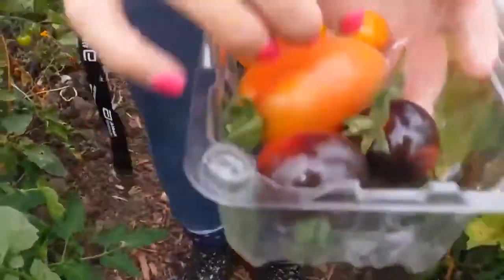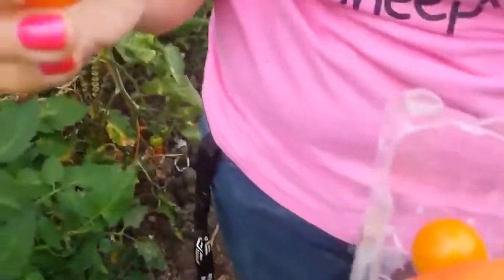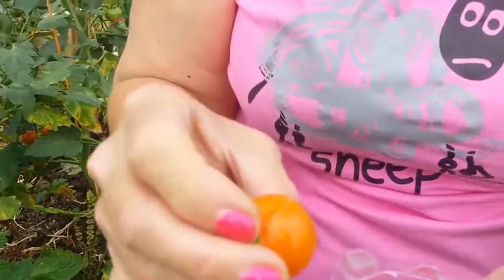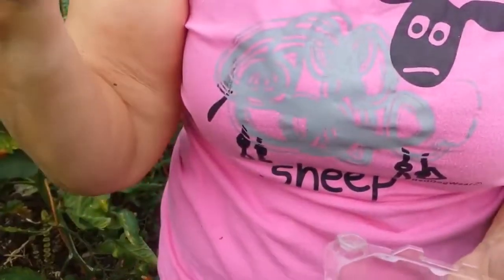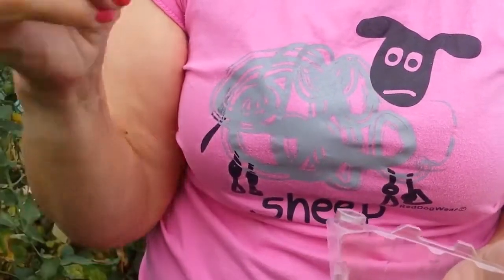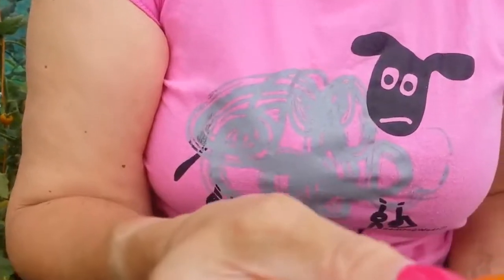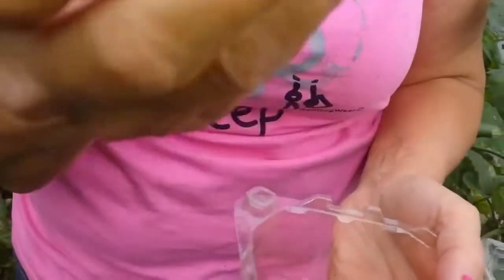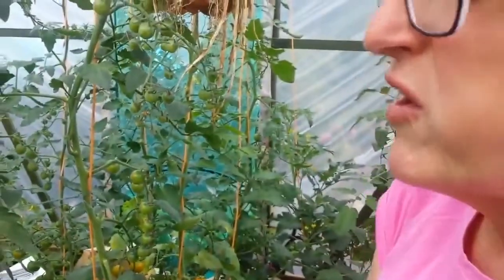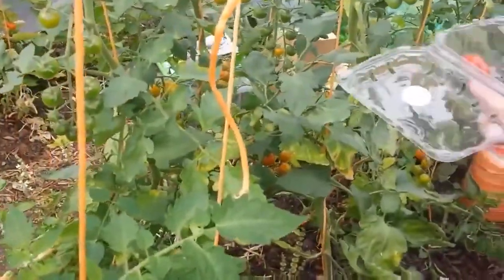And another thing that I could point out for the viewers. I think that is not yet ripe, but anyway. When tomatoes are overripe, they don't go rotten, they don't go mouldy like the shop-bought ones, they split like this. That is a ripe tomato, it split. That's the first sign that they are on the turn. Oh, you're eating it. I've given it a Viking funeral.